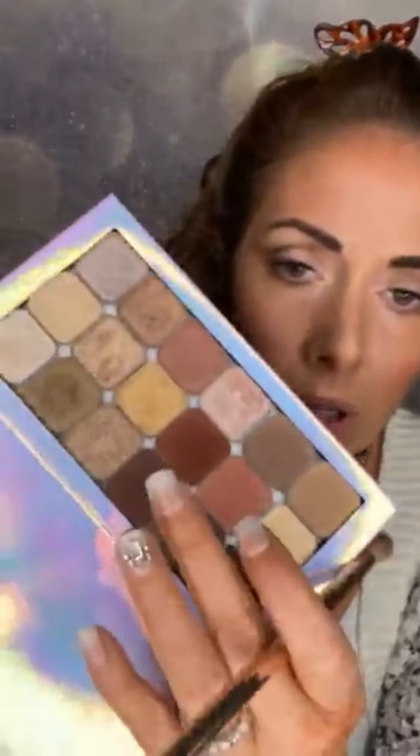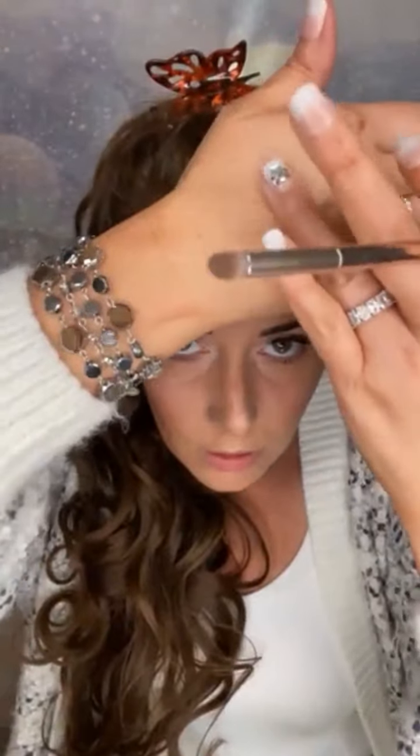Revival is really pretty, it's one of the newer ones. I'll swatch it for you guys really quick. So it's a burgundy color, and it's a matte color. I also like using matte shades for the outer corner. I only like to use the shimmers for the center of my lid and the inner corner. So that is Revival.